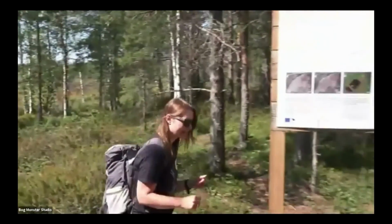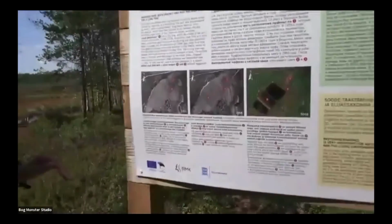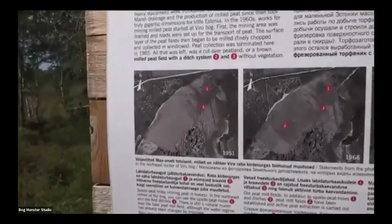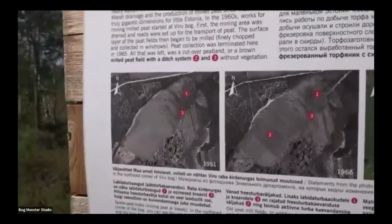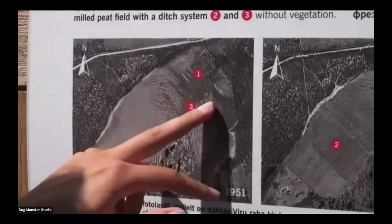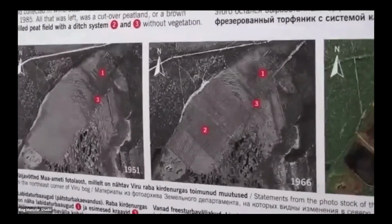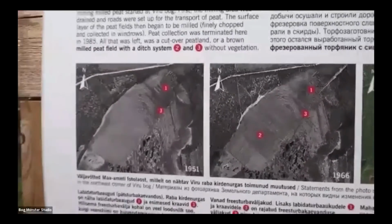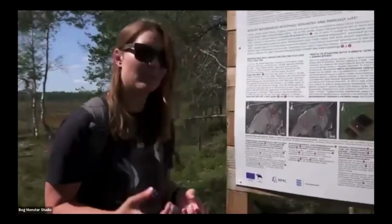And going on to the history of this site, this part of the peatland was similar to that peatland area we visited before. But in the northern part of this peatland, we had already old peat pits. Those pits were dug by hand by people to use the peat for warming the houses and also for bedding for animals.